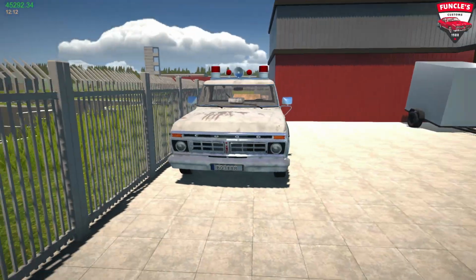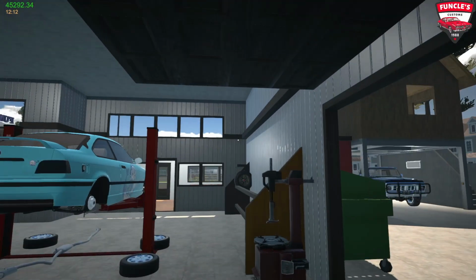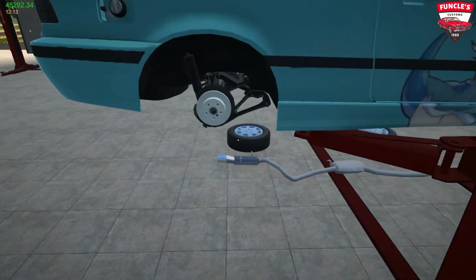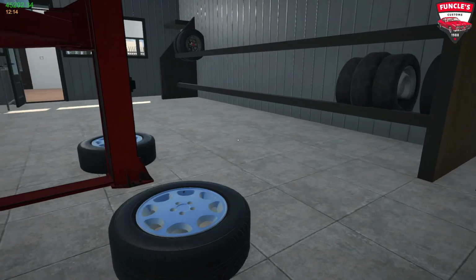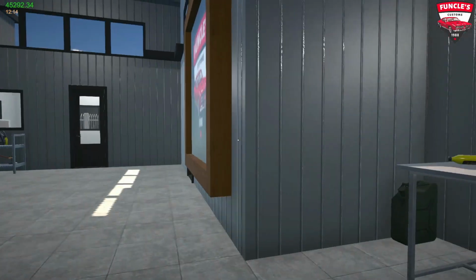But yes, going back to business, we do have Runus's car up on the lift, as you can see. So what I have done off camera is stripped the wheels off, and I started checking the brakes. So we've got a little bit of a problem with the brake caliper on the front left.